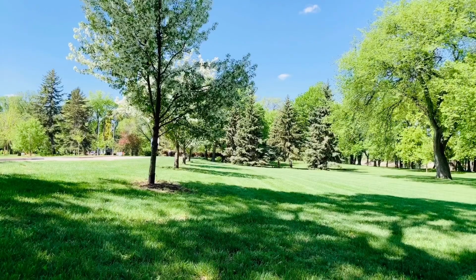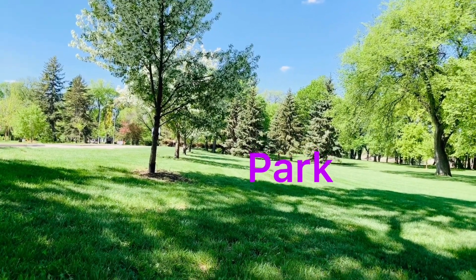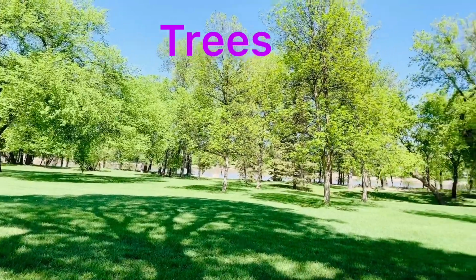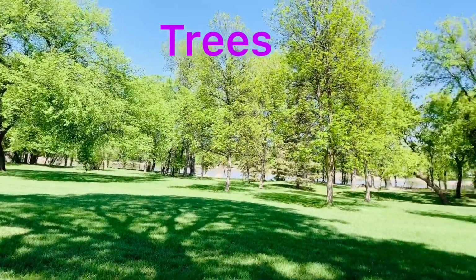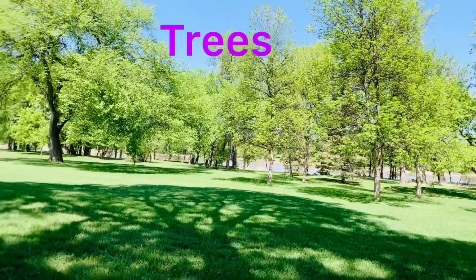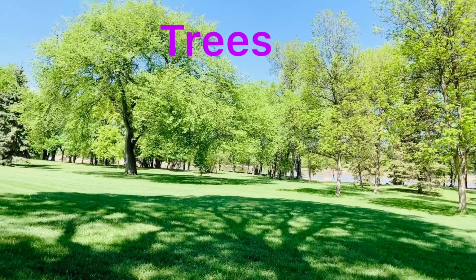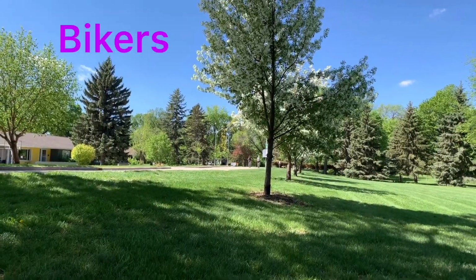Right now I am in a park. It is so beautiful. Look at the trees. The leaves have come out. They are so new. The trees are beautiful, aren't they? Look over there. There are some bikers.